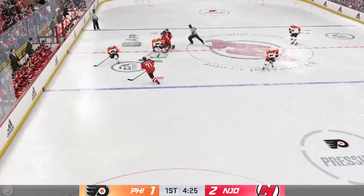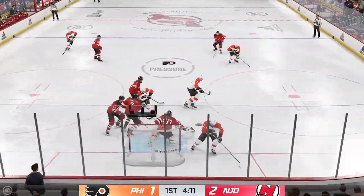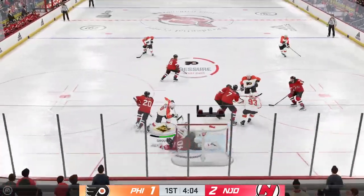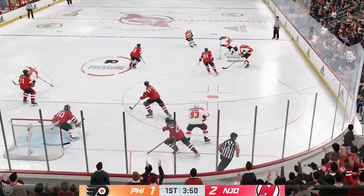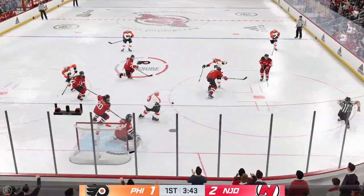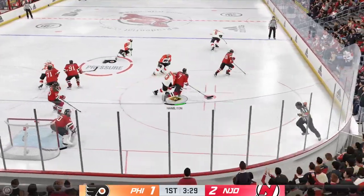Giroux won the draw inside the neutral zone. Cuts to the front, and that pass goes off a stick. Point blank stop by Schmid. That's a fantastic save by the goaltender, but his team has to do a better job of protecting the middle of the ice. Those high danger scoring chances eventually go in.